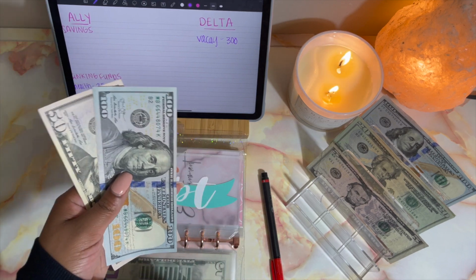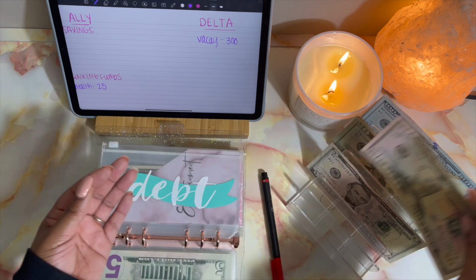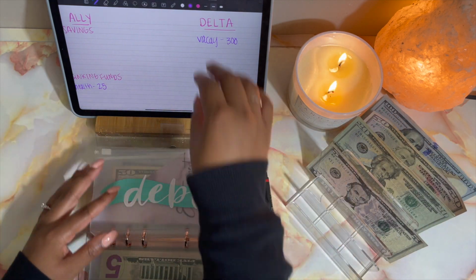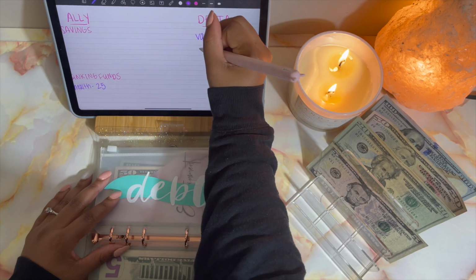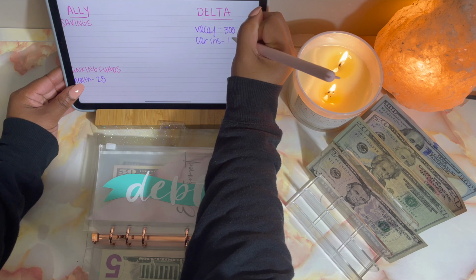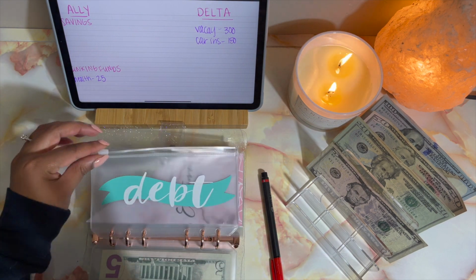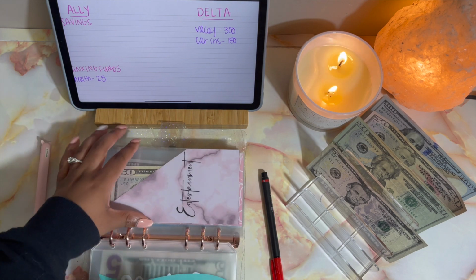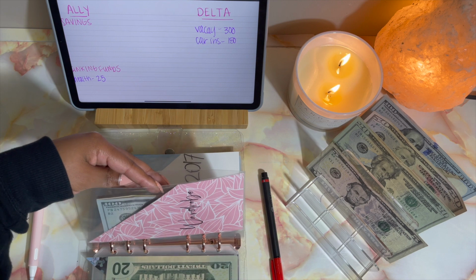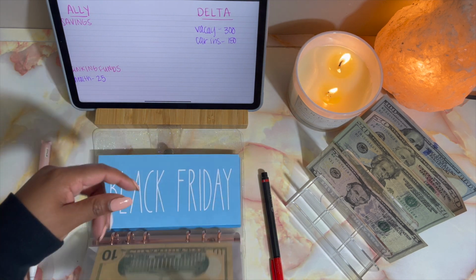So I'm gonna actually be putting this $150 towards car insurance, but car insurance is gonna be getting deposited into my Delta account as well. So I'm gonna put that here. So we're gonna do car insurance, which actually car insurance is gonna have a little more than that, but I'll get back to it. It's gonna have the other $50 that's in the car insurance as well. I'm not messing with entertainment or wardrobe or anniversary or baby.